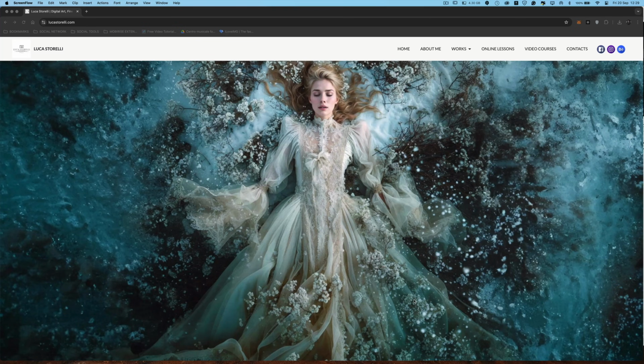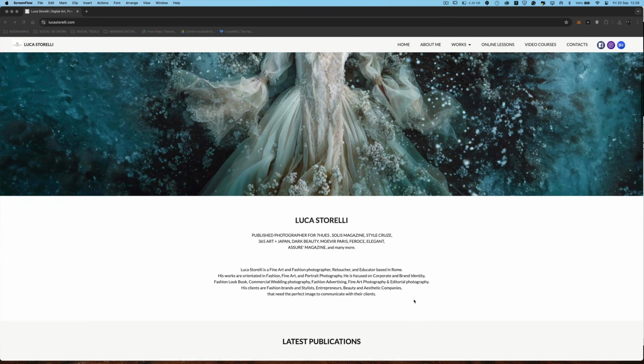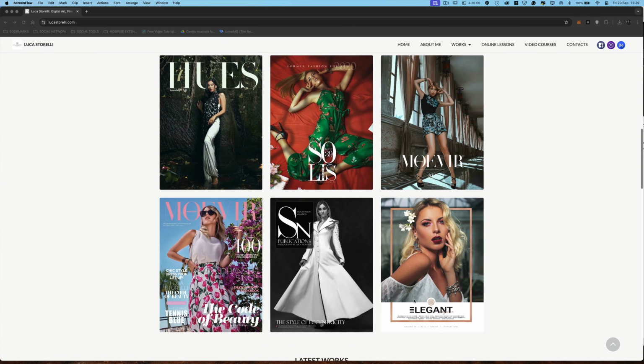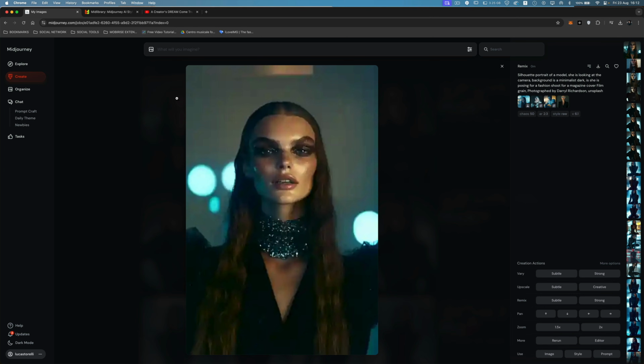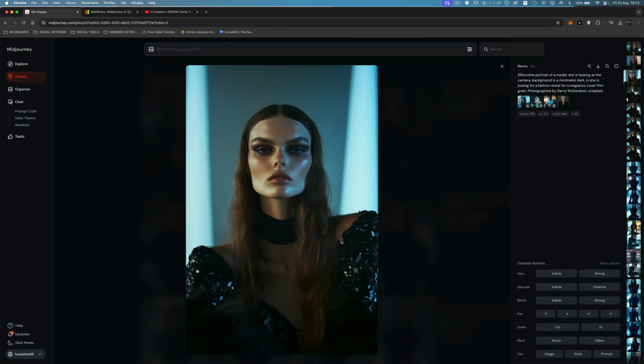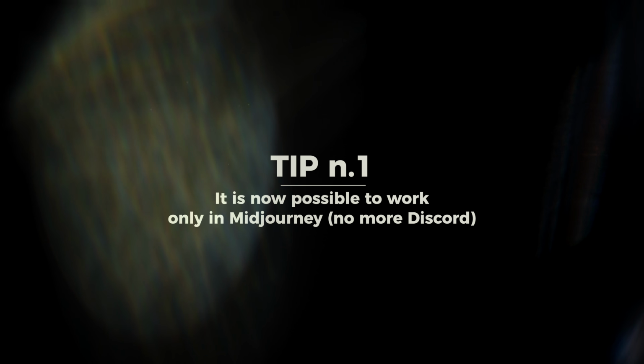AI. The age of artificial intelligence has begun and now we have the chance to change our creative work by making something incredible. I am a high-level photographer and retouching educator, and I work with artificial intelligence just like a photographer. Today it's really easy to create a good image with artificial intelligence, but what really makes the difference is the strategy, the working mindset. Do you want some tips?